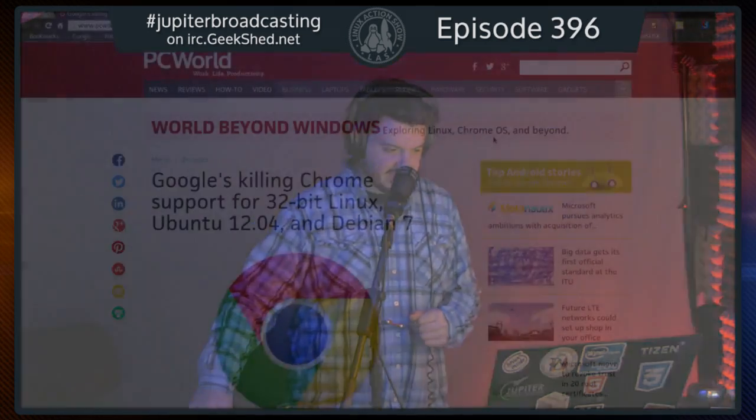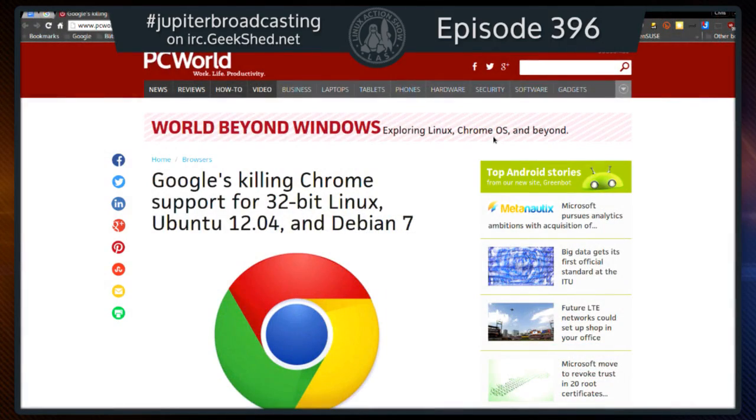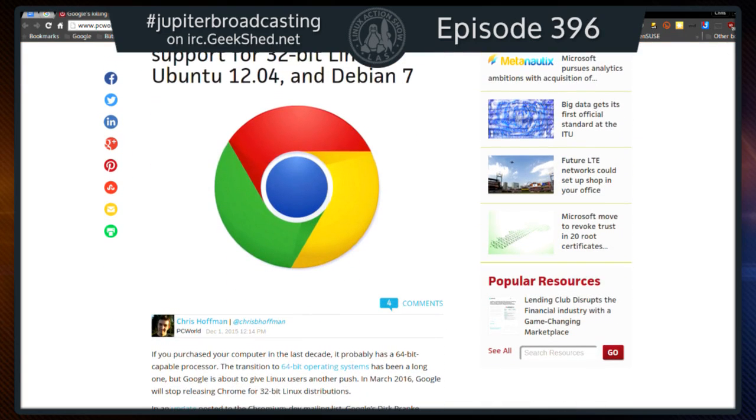So speaking of the desktop Linux applications, Google's killing off Chrome 32-bit for Linux. So if you got any 32-bit rigs that run Chrome, guess what? No more. And they say they're just doing this so they can focus on the 64-bit version. What do you think, Noah? I think that's bad. 32-bit is huge for me.